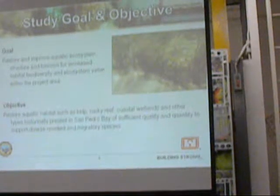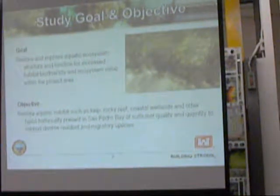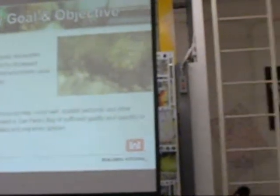So study goals and objectives. It's important just to frame the conversation in the context of the goals and objectives. So I'll read through these. The goal is to restore and improve aquatic ecosystem structure and function for increased habitat biodiversity and ecosystem value within the project area. So it's a little bit lengthy there, but basically it's ecosystem restoration, right? And then the objective is to restore the aquatic habitat.